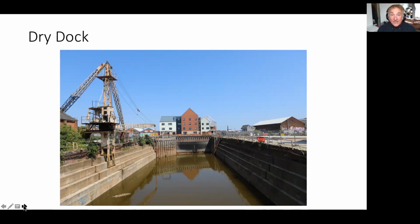It would have been a lock, I guess, and then turned into Queen's Dock, the first dock in Hull, built in 1778. And I guess when that dock was infilled in 1930, this then became a dry dock. Now, this has recently, in the last year or so, been emptied, or the silt taken out of there.